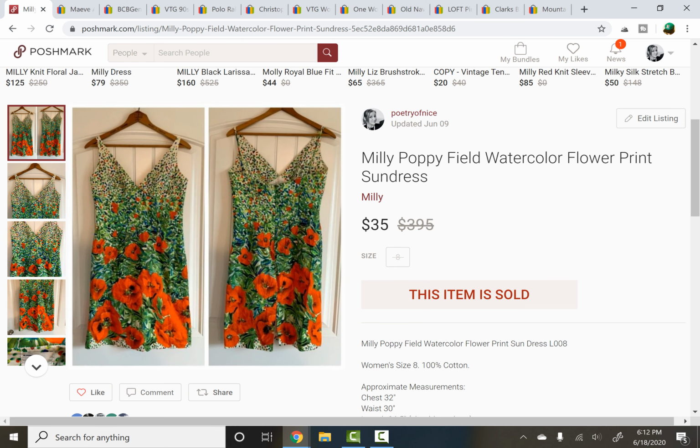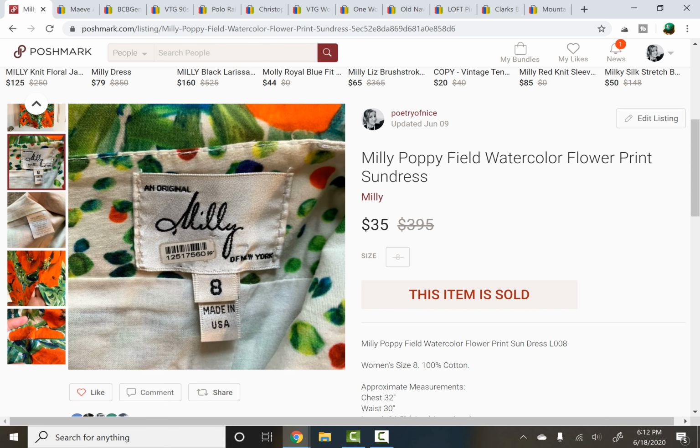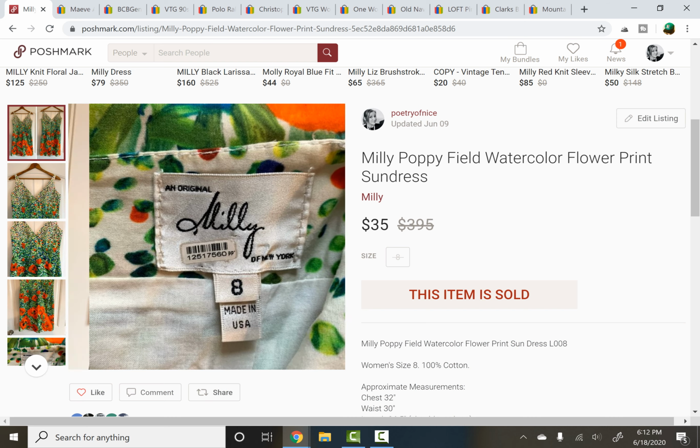All right, and this item came from a lovely free inventory haul that I did from a very kind viewer who gave me some inventory when I couldn't get outsourcing, when we were all on safer at home. It was Millie, which again is a great brand. It's a higher end brand. I do like their louder pieces, like this lovely poppy print. That's the tag there. Like I said, higher end, so it retails very high.